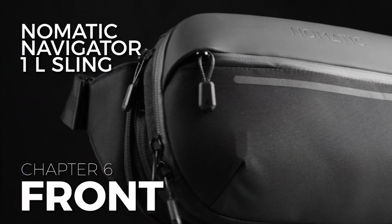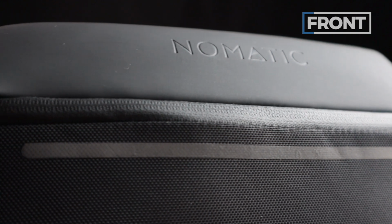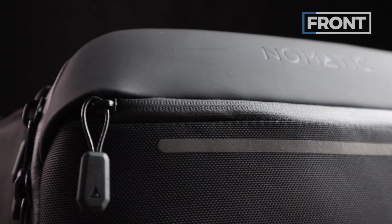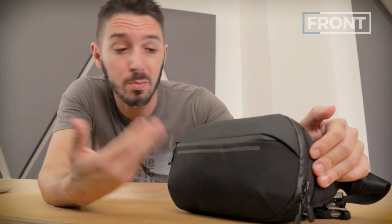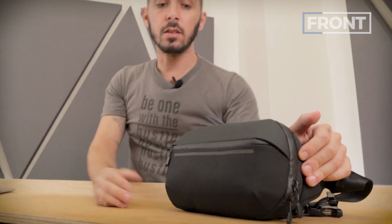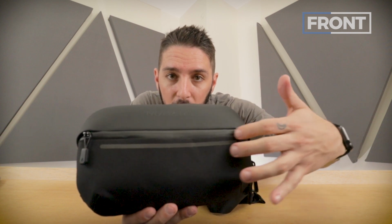All right, next up, the front of the sling. We've got the aesthetic right here, really smooth, really businessy, but I got one big complaint, which is that the stitching on mine is kind of effed up. I'm sure you can see the waviness of it. We got 5 different Nomatic Navigator products. 2 of them had stitching that I wasn't crazy about, and the other 3 were fine. So maybe I got unlucky, or maybe the Nomatic factory just needs to step up their game. I don't really know, but I usually never complain about stitching, but it doesn't look like it was super properly done right here.